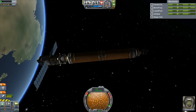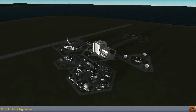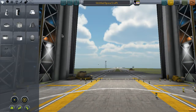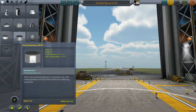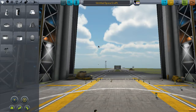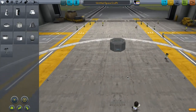What I wanted to do in this episode, though, let's get back to the Space Center, is I decided that I would really like to emulate the Voyager space probe in Kerbal Space Program. Two space probes, Voyager 1 and Voyager 2, were launched by NASA back in the 70s. Let's see, what do we got here? That would work. Yeah, I guess we'll use this one as our probe core.